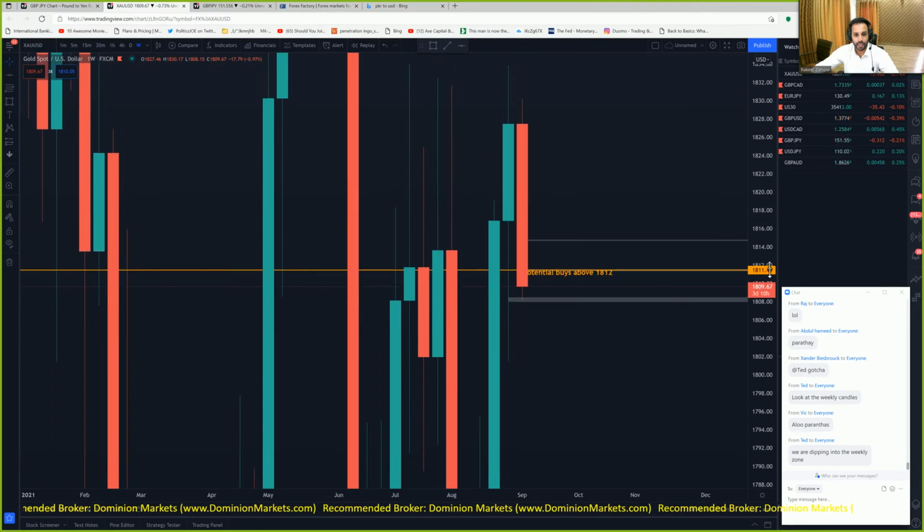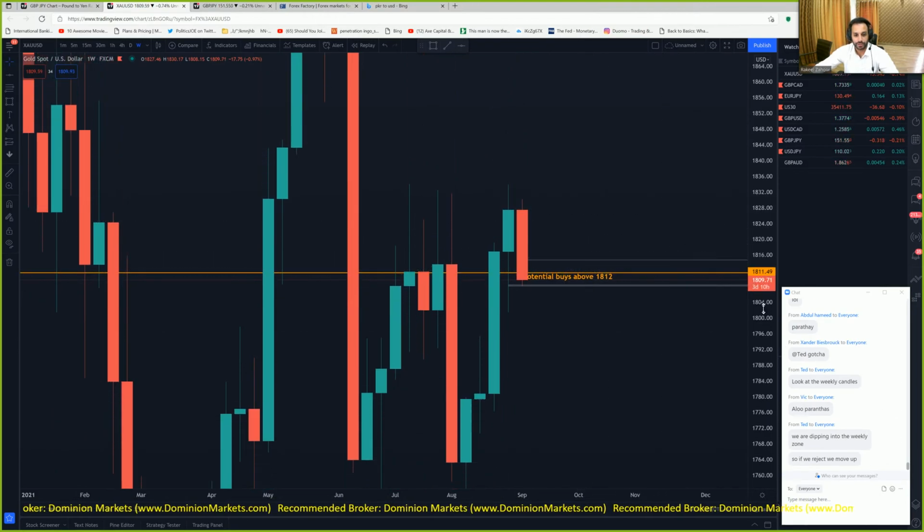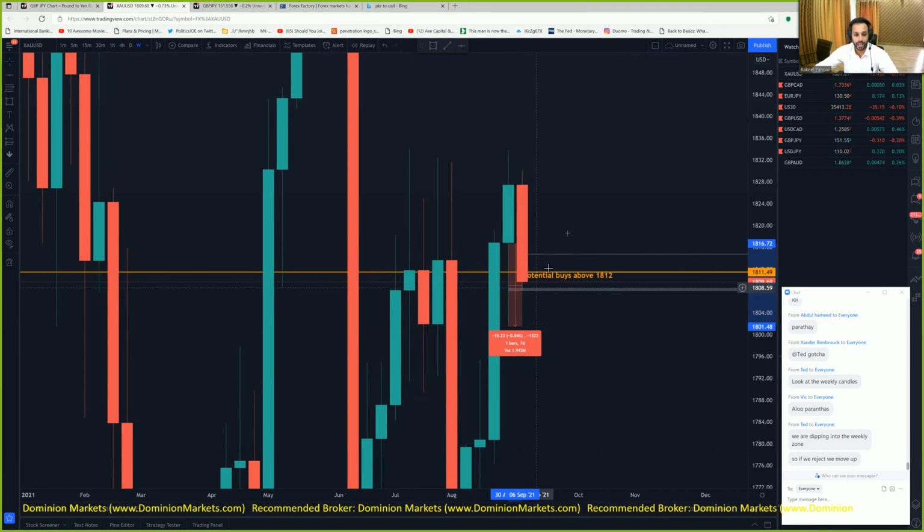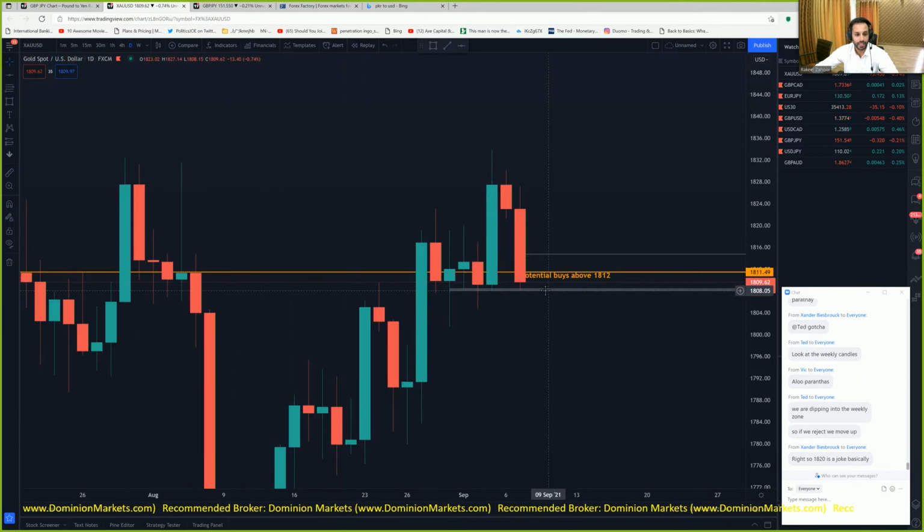Let's look at the weekly. Look at this. This is the start of the week, and we've had a massive push down. 180 pip push down. The previous weekly candle pushed 150 pips down. So what's there to say that, being on a stronger level on the daily, if you get a rejection from here, it won't continue to move up?